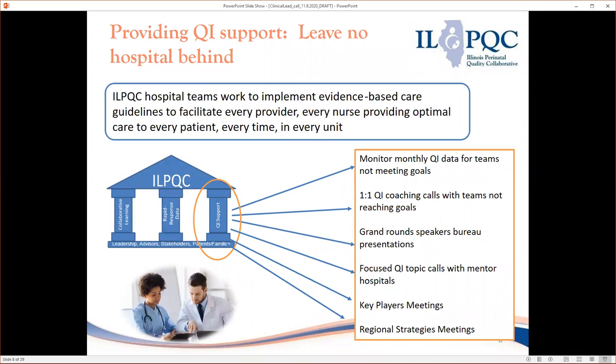Here you can see I'm going back to the ILPQC's 3 pillars, and I want to elaborate slightly more on this QI support. And this is going to be important when we talk a little bit about your role as team leads. So ILPQC really has the goal of leaving no hospital behind. We are a free service to you where we can provide support on many different levels. Each hospital team is working to implement the evidence-based care guidelines for each initiative, whether that's basic and PVB. And so we ask you to basically monitor your monthly data, and we will ask you to connect with us for QI coaching calls if we notice teams aren't reaching goals.